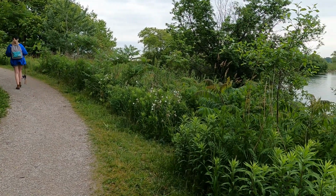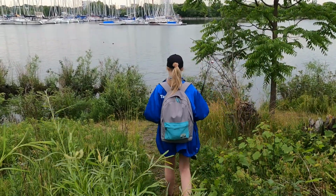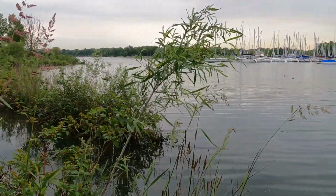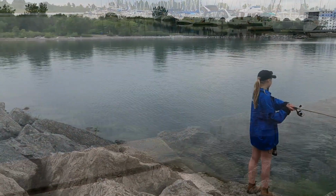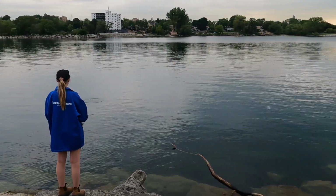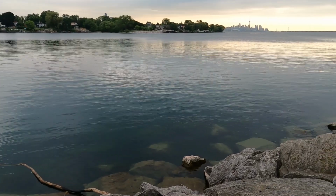The second spot we stopped at had a bit more vegetation for the fish to hide in. Try swapping your setup to a snag-free one that can get right in the weeds without losing your lure. The area that we are fishing is part of Lake Ontario, which contains many species of fish. In this part, you can expect to find northern pike, muskellunge, bluegill, pumpkin seed, black crappie, largemouth bass, and smallmouth bass.